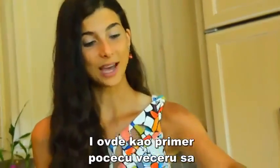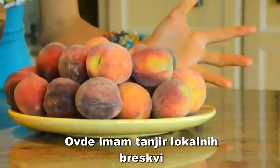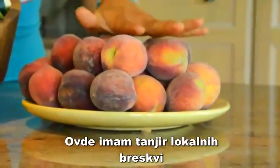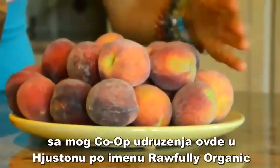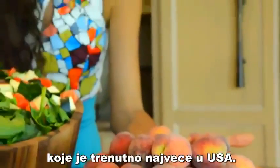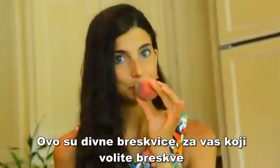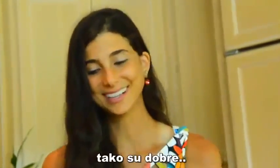And so right here, I tend to start off my meal with a plate of fruit, whatever it may be. Right here I have some local peaches from my produce cooperative here in Houston called Fully Organic, which is the largest in the States right now. These baby gorgeous peaches, for any of you guys who love peaches, so good.